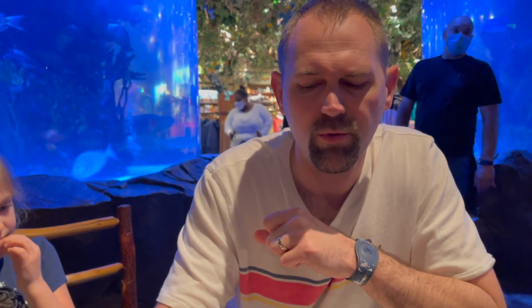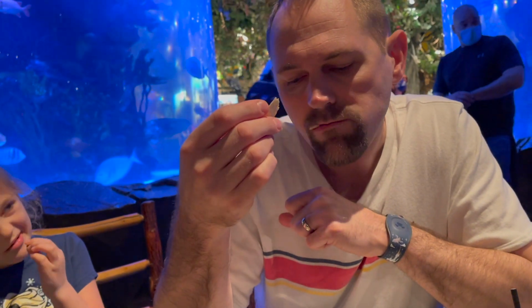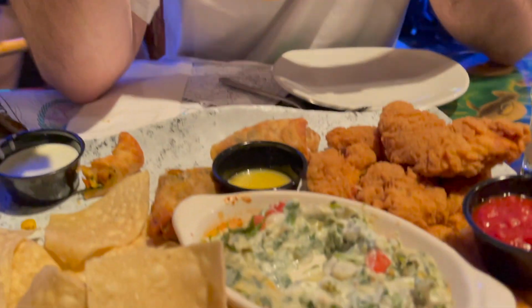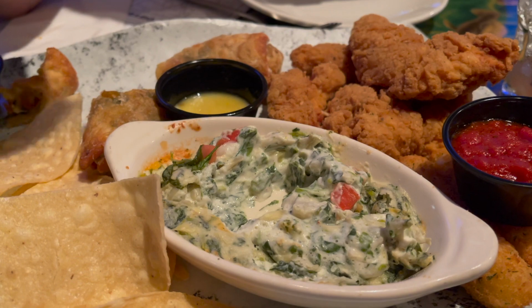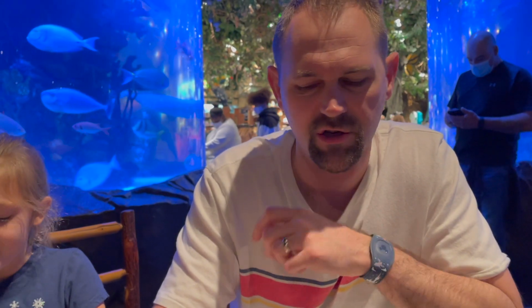It's a good artichoke dip, really. A lot of cheese to it. Looks like it's got a lot of good ingredients in there. Nice and cheesy. Yeah. Fresh tortilla chips. I could use a little more artichoke, if I was being picky, but you know, it's a good dip.